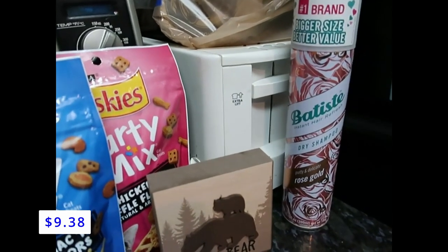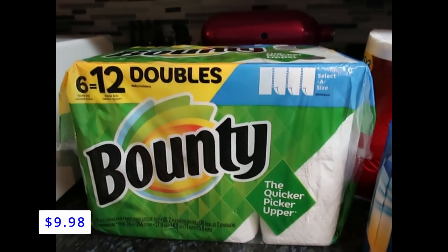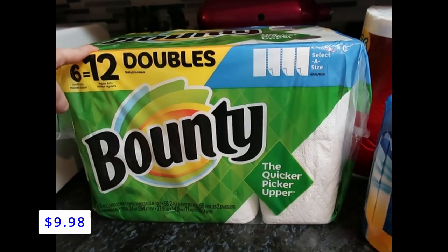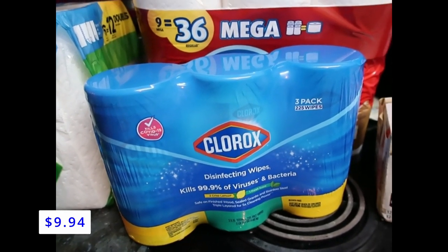And then I got some dry shampoo, because we seem to keep breaking ours, and we use it all the time. Alright, for the last of my haul, I got some more paper towels, because we seem to go through these so fast. And more Clorox wipes, because they're my favorite thing to clean with.